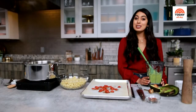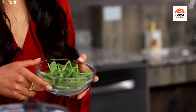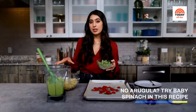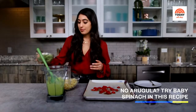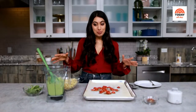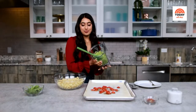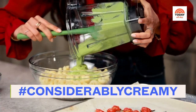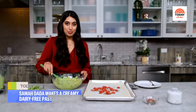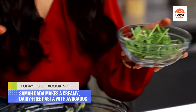Before I add this creamy sauce to my pasta, I'm gonna grab one more thing. Just grab some arugula from the fridge. I love adding this to this pasta because it gives this really nice peppery bite to it. All right, time to assemble. Got my sauce, gonna add this into my pasta. You might think you put cream in this, but you didn't, I promise. I'm gonna add my tomatoes. Just a little burst of something sweet in with this avocado cream sauce. Now I'm just gonna mix in my arugula.